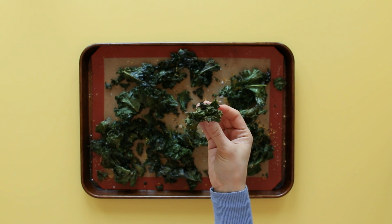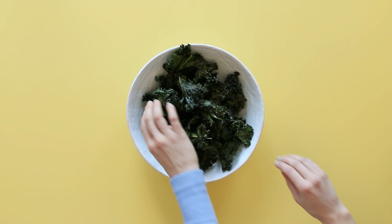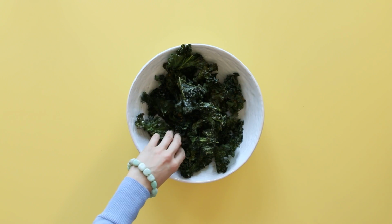Once it's done baking, it's gonna get super crispy, and it's just perfect to snack on right away. And if you're like me, these aren't gonna last very long.